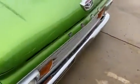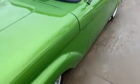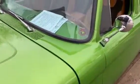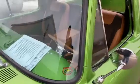And there ain't many unibodies around, so nobody else is gonna have one. Plus, nobody's going to have one built like this with a 302 fuel injected in it, automatic tranny, just a cool truck.